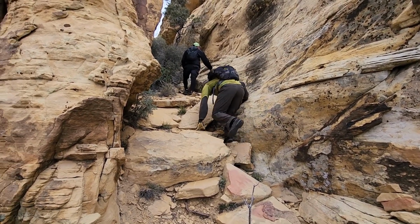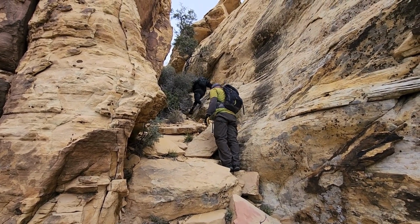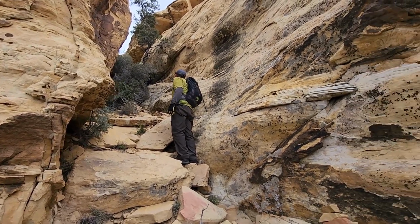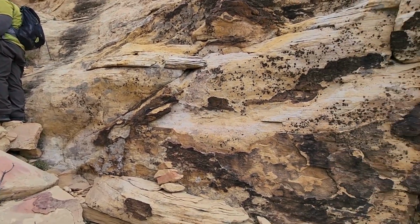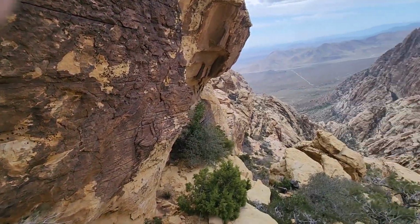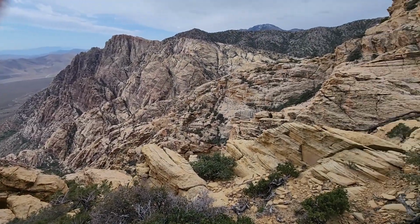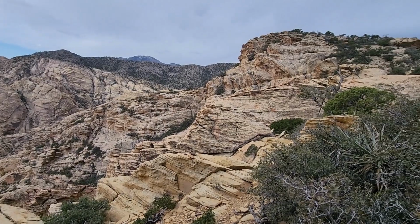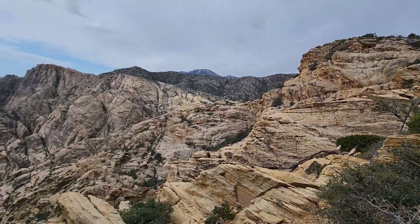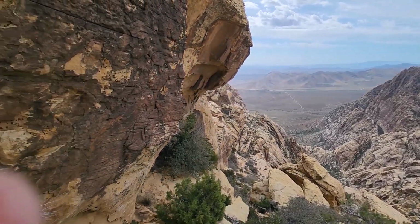Let me check it real quick and make sure before you guys waste time. Okay, we're in a little gully here. Seems like there's a cairn, right? And we just came up this area. So definitely now we're into rock scrambling territory. Came down from above. So yeah, continuing onward.